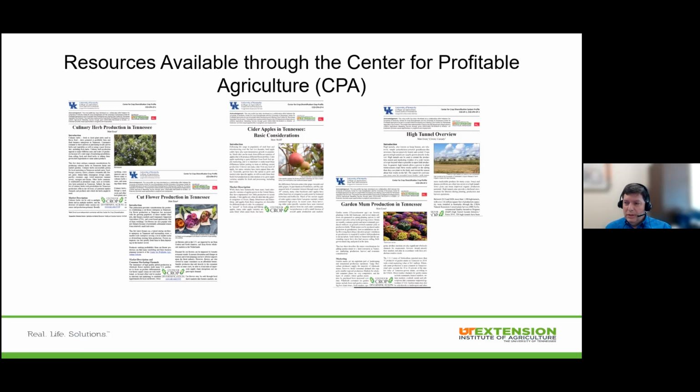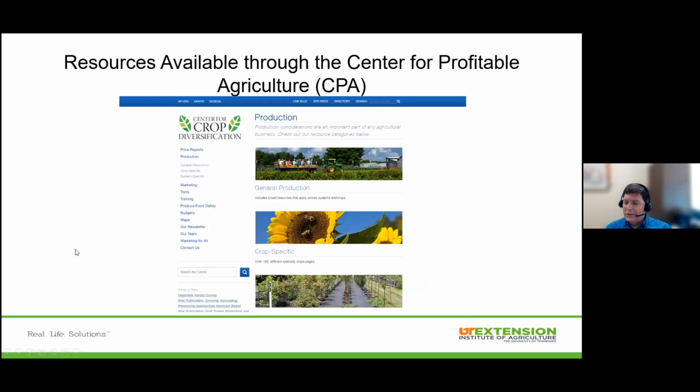Most of these are 4 to 6 pages in length. They're not extremely long. The cut flower production one in Tennessee is 12. It has some other charts in there about varieties of different types of flowers that can be grown in Tennessee. And I've been surprised at the interest in cut flowers that we have across the state, but that's good.